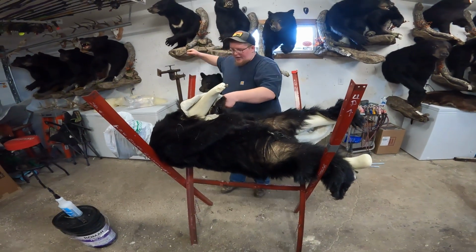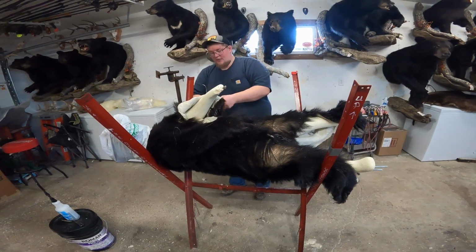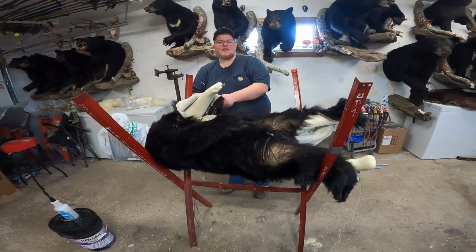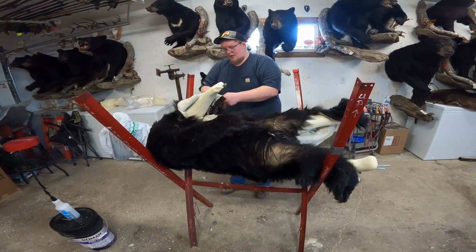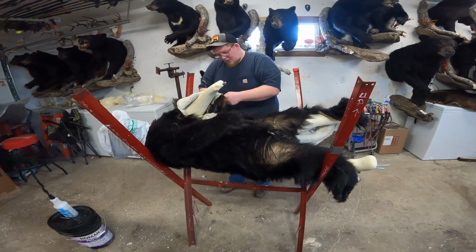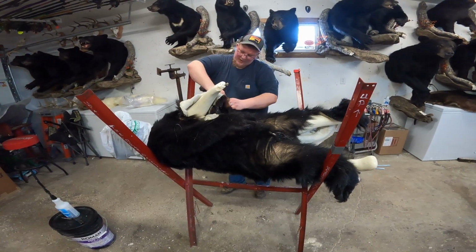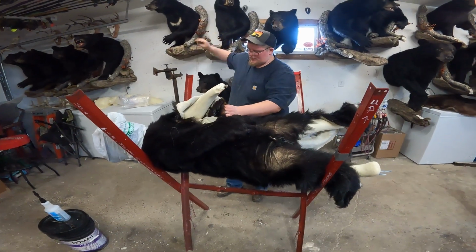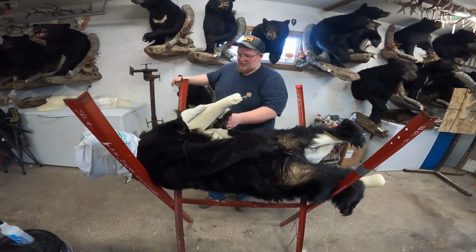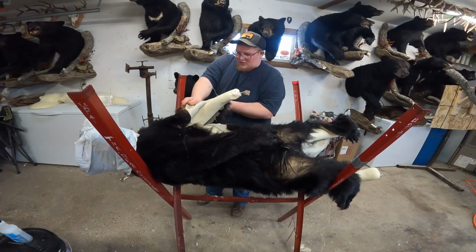Because they do shrink. I rarely ever order anything bigger than what you measure. Sometimes you don't have a choice. You want a certain form, and you can alter it, you make it work. But most of the time, if anything, err on the side of a little bit smaller, because they do shrink a little bit in the tanning process. But if this arm was tight, stretch that out.